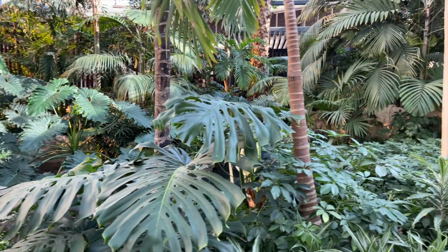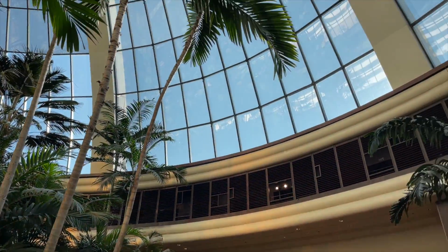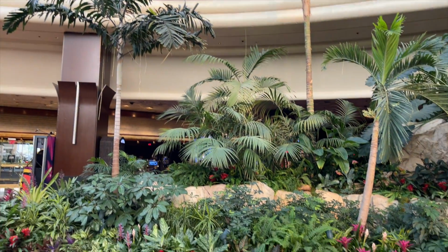So, there will be some separation between maybe that mall or the shops in the front, the casino, the Guitar Tower, and then the rest of the casino. So yeah, I mean, we'll learn more of that as time goes on, but super interesting stuff.